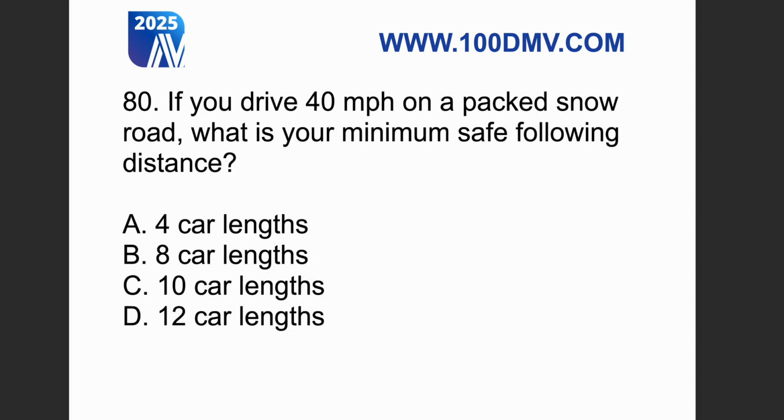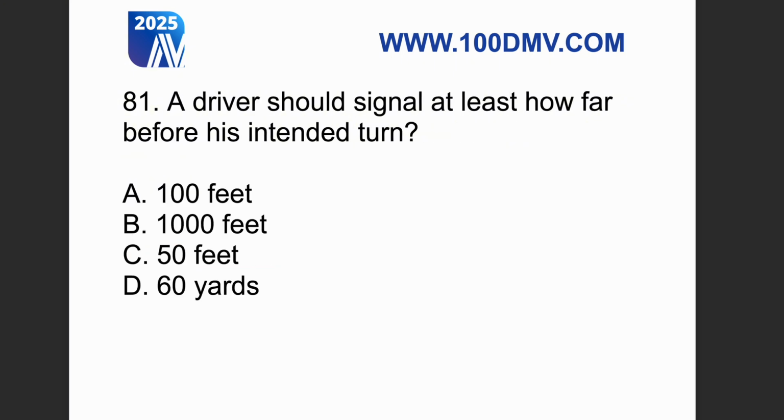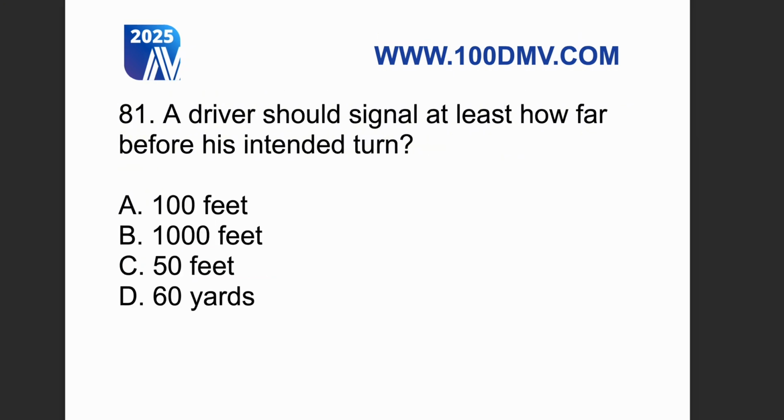80. If you drive 40 miles per hour on a packed snow road, what is your minimum safe following distance? A. 4 car lengths. B. 8 car lengths. C. 10 car lengths. D. 12 car lengths. Correct answer: D. 12 car lengths.